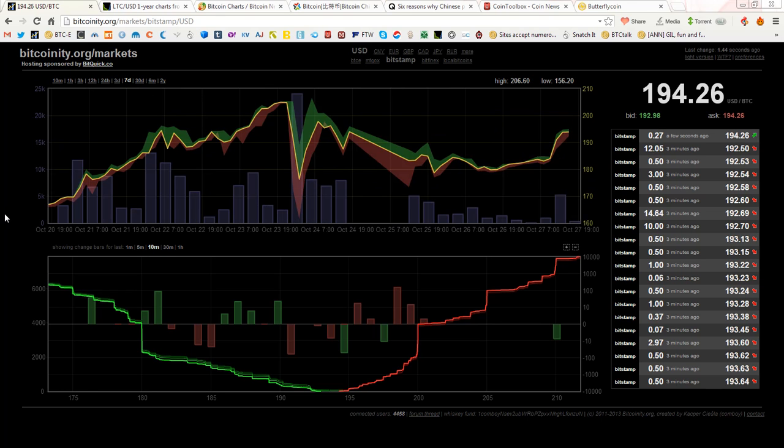Last week we went up to this 206 high. This is down from about 165, after we broke that 150 barrier. We basically shot all the way up here, and then we had a little bubble burst, I guess you would call it, and we had a nice little dip. Since then, we've basically been consolidating, and right now we're at about this price here, which is 194.